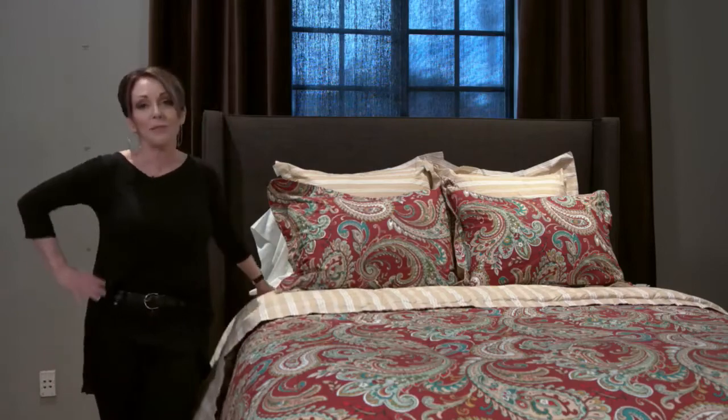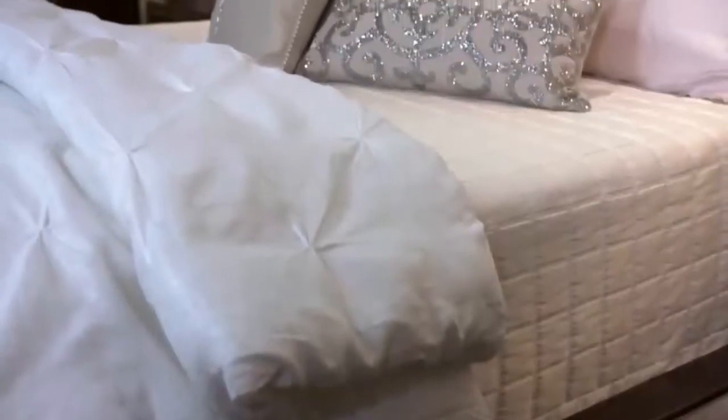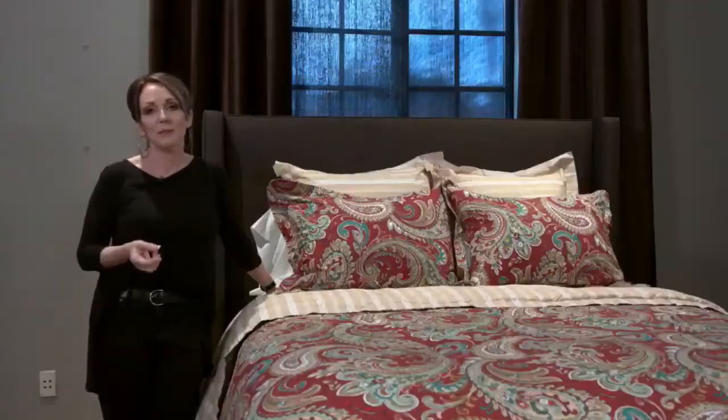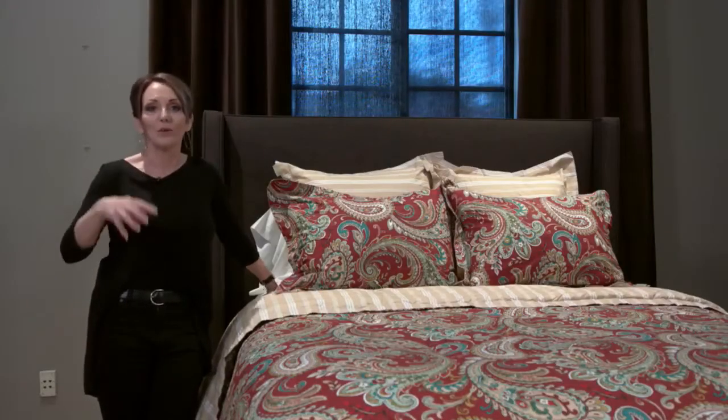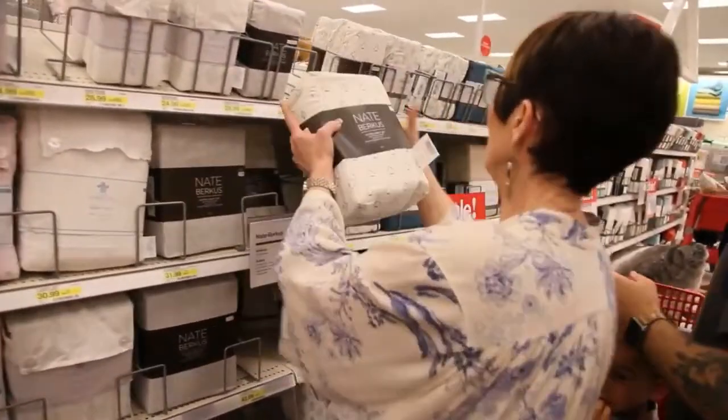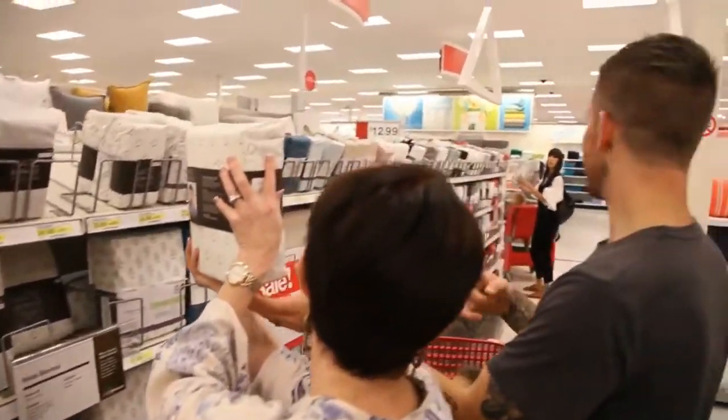And this may be what you have already. And like in my bedroom, how I showed you ways that you can take what you have and just add to it. Just because you buy something that's a bed in a bag doesn't mean you have to stick with everything you bought. This looks like you. Ooh, I really like it. Okay, good.